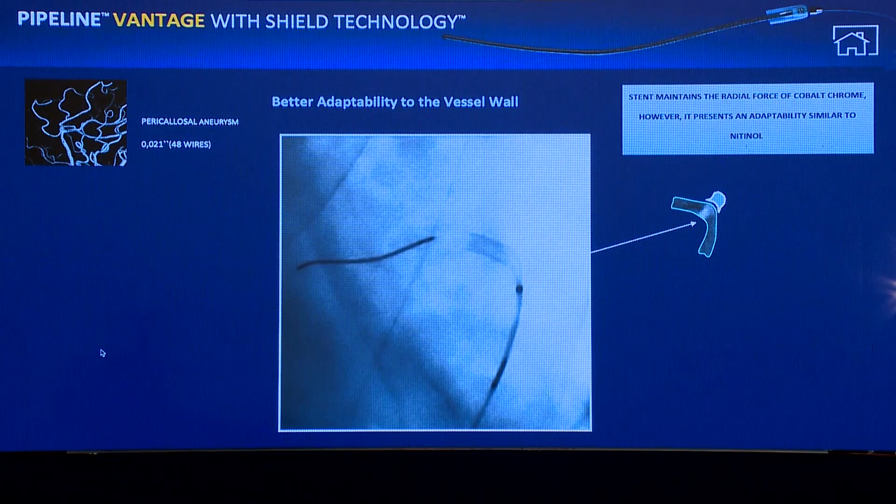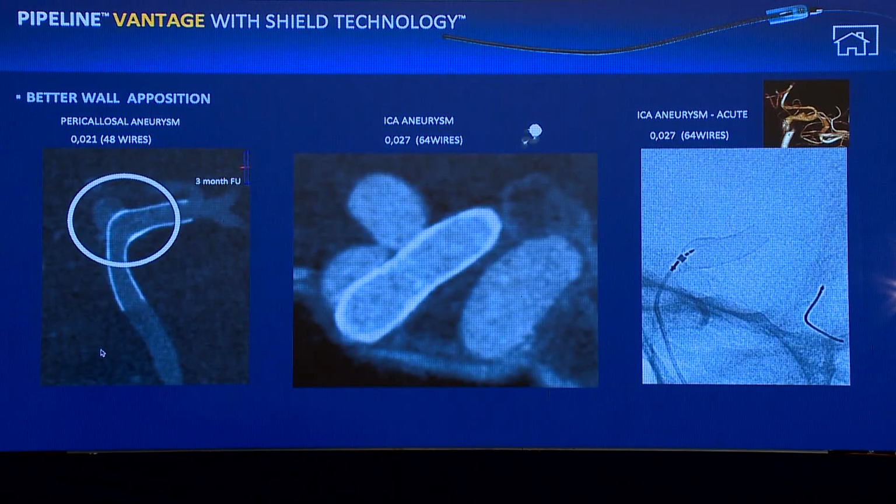Also, it's made with cobalt chromium, but it has an adaptability. It's not like nitinol, but in my opinion, it's in the middle way between cobalt chromium and nitinol. You can adapt the stent, pushing and playing a little bit when you are facing the neck of the aneurysm. And this is why you can see the assessment using the cone beam CT. I think it's great. It's easy to understand what happened, the wall position and the relation with the neck, or the structure of the neck, with the cone beam CT.